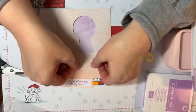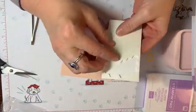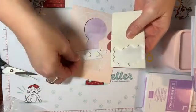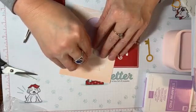So there we go. And then I'm going to pop some dimensionals on this bad boy. And we'll put that over at the bottom. And then we just do the key in the center.